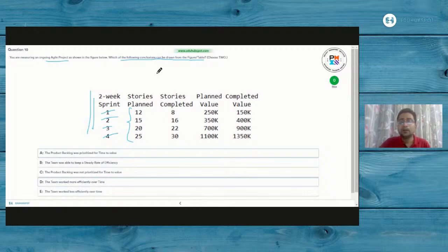Very importantly, when you see these facets, number of stories planned, that's perfectly fine. You don't need to draw much conclusion from that perspective. Number of stories completed, from the value perspective, makes more sense than just the numbers. So the question is all about these two columns out here: plan value vis-a-vis completed value.